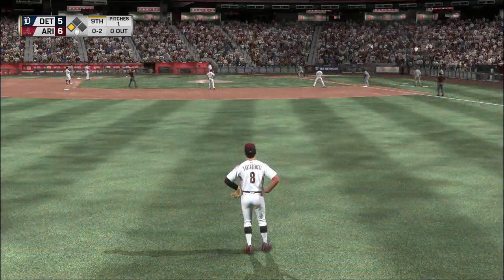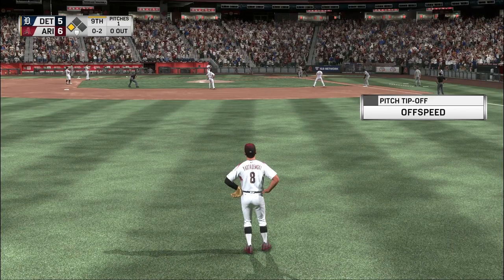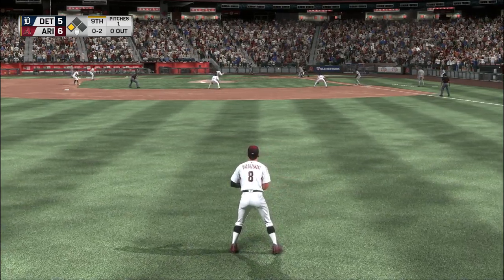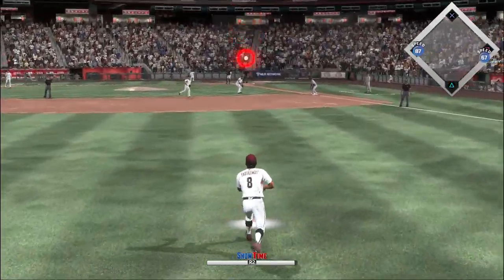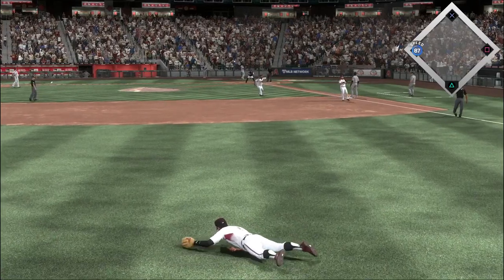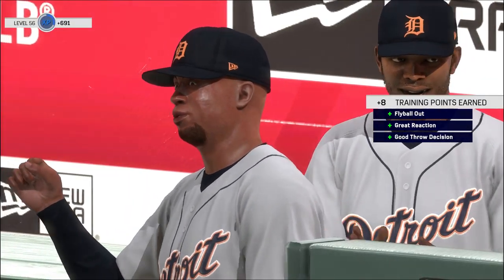All right. Oh, man. Look at this. Although there are a couple of bases open, they think about working around the runner. Now a fly ball. Uh-oh. Far too shallow to get that run in. Number 8 is there, and he has it for the out. Come on, challenge me, man. Yeah, and we lost.